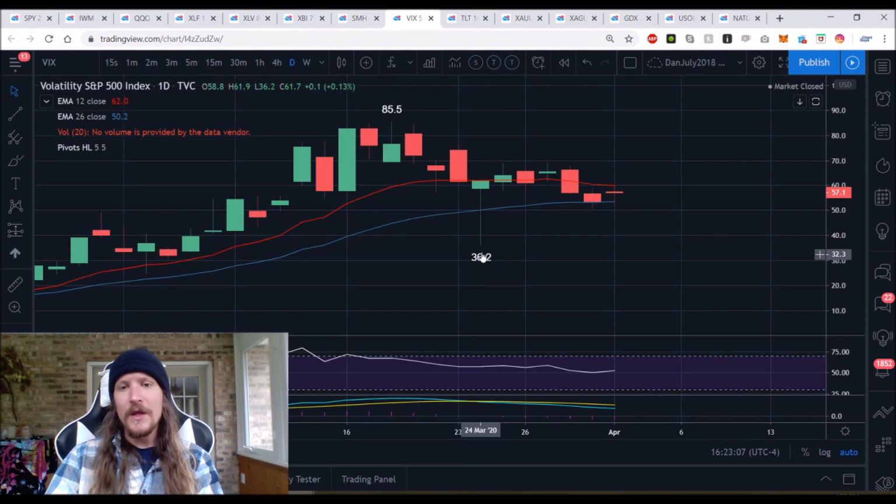The VIX, low, high of the bounce was 68.90, higher low forming at 50.90, and we'll see how long we stay in this tightening range. Most important level for me at this point is 50.90 and 68.90. Even if we see some green tomorrow, still a ways to go to get back to that high.